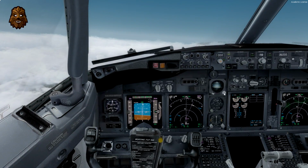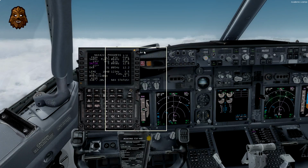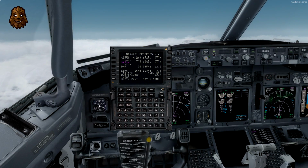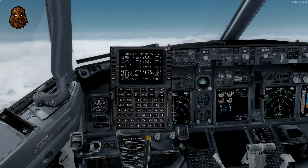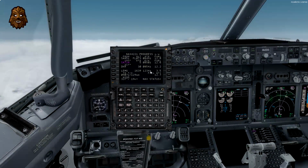We'll switch left FMC now onto the progress page, and you can see here all of the relevant information. So at the current time it's 8:49 Zulu. We're going to be estimating to arrive at 12:34 Zulu, so quite a long flight, just under 4 hours time.